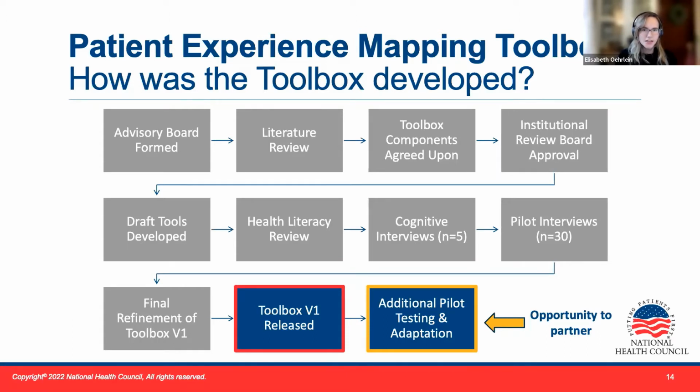We went and got IRB approval to develop this. We were going to conduct interviews and engage patients as part of this process. So based off of the lit review, prior research, and a series of meetings among members of the ad board, we developed a set of initial draft resources.